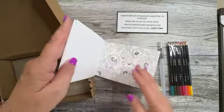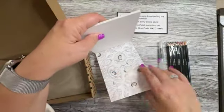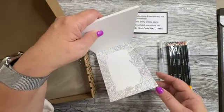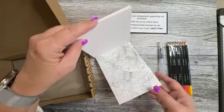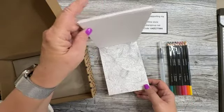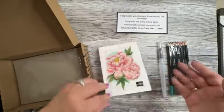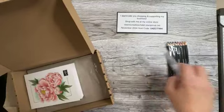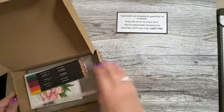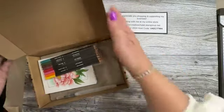So you can color. What's really cool about this, you could frame these, like a frame like I was just showing you. You could use them on cards. You can use them on scrapbook pages. Some people find it very therapeutic to sit and color. We have those adult coloring books, I think this is kind of what they took from. And I just thought that was really cool. And I believe $25 for this kit.